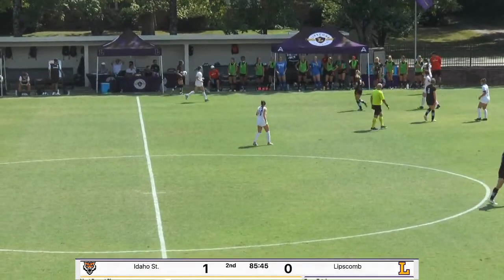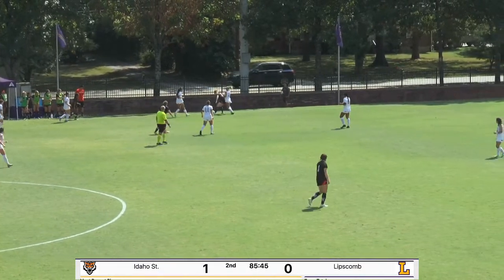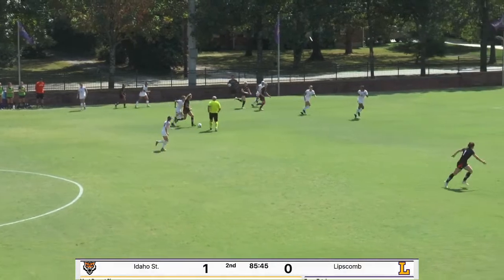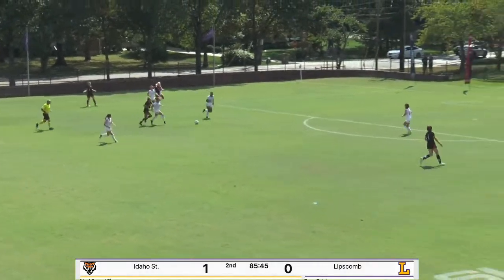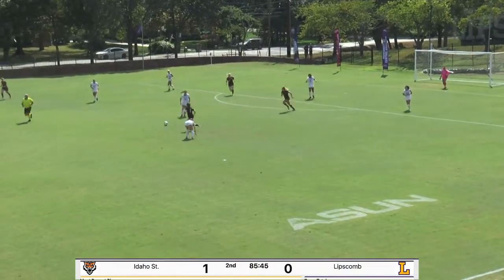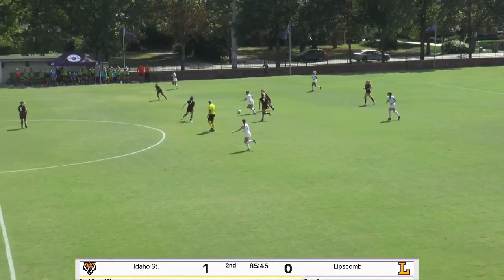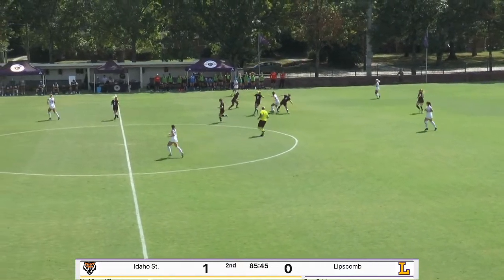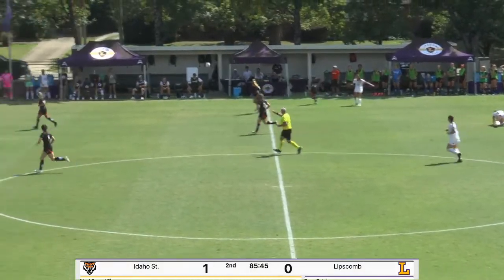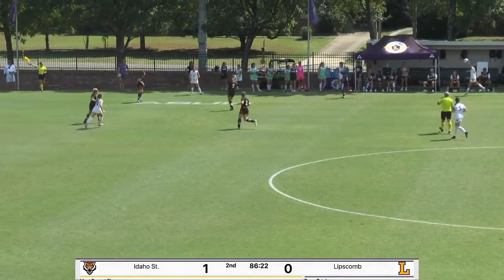86th minute. Here's Roth, cutting towards the middle. Cut off by Byler. And Oliver has her pass deflected. Luckily, it finds another Bison. That's Faith Adams, with 3 black jerseys around her, manages to get it off to Carapazza. And her pass is deflected out of bounds.